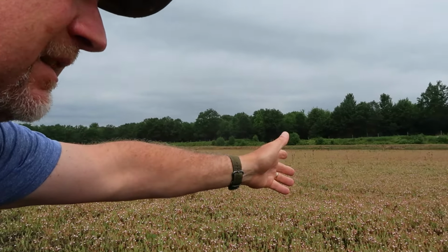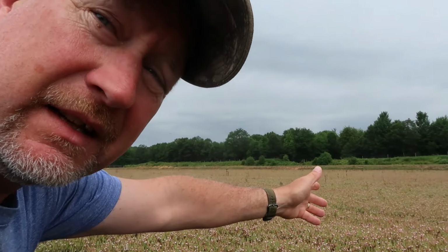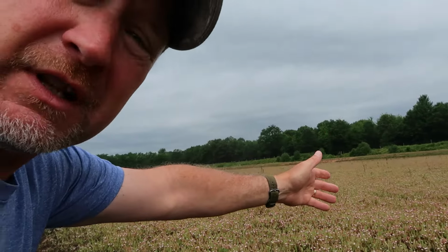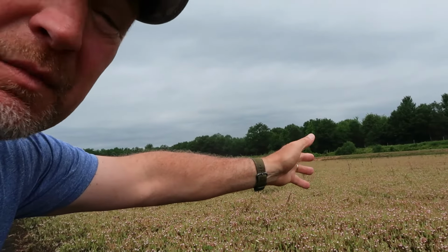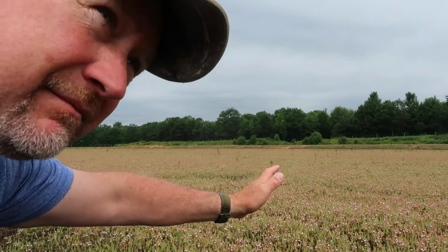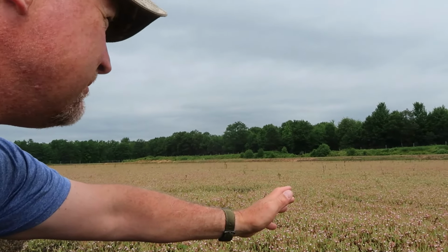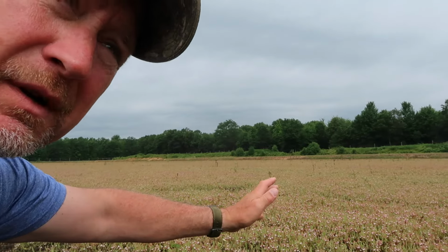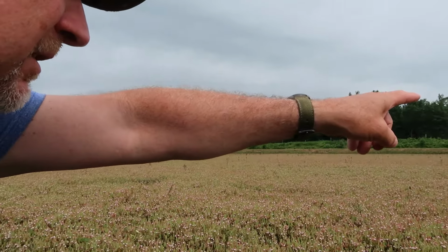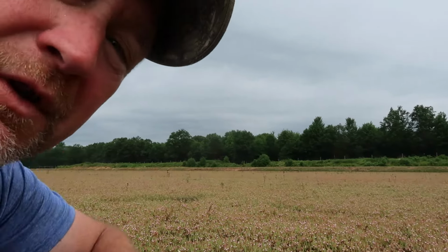And see, that's my point too. Bumblebees will pollinate in any weather. Right now it's windy, it's humid, there's storm clouds rolling in, and the bumblebees are out here getting it done. But I still like to mitigate my risk by getting both bumblebees and honeybees. There's a honeybee out there by the sprinkler. I just saw them. So they're working too.